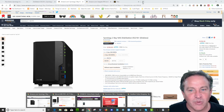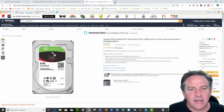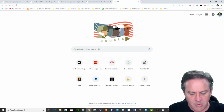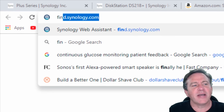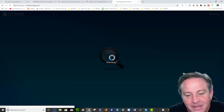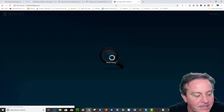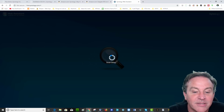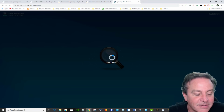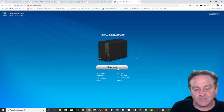Let me show you how all this works. I'm going to go ahead and kick myself out of PLEX. And I'm on my drive right now. I'm on my network. I just type in find.synology.com. It'll go out and look on my network and find the Synology drive. There, it looks like it found it. It's responding. It's found it by MAC address. Now it's found its IP address.